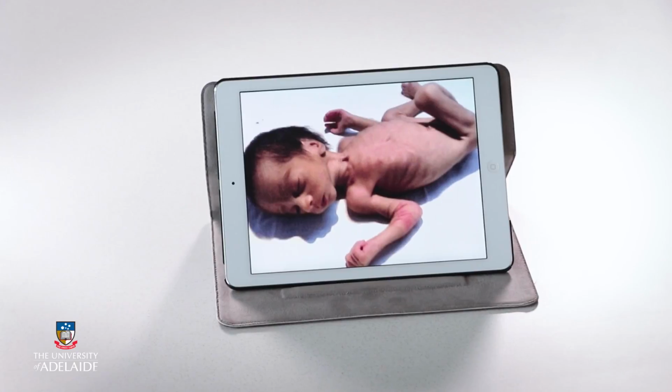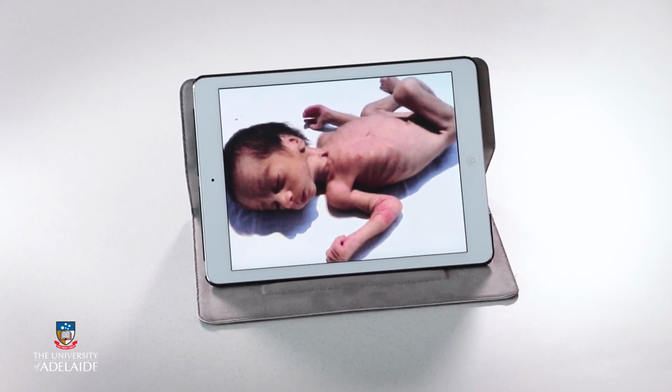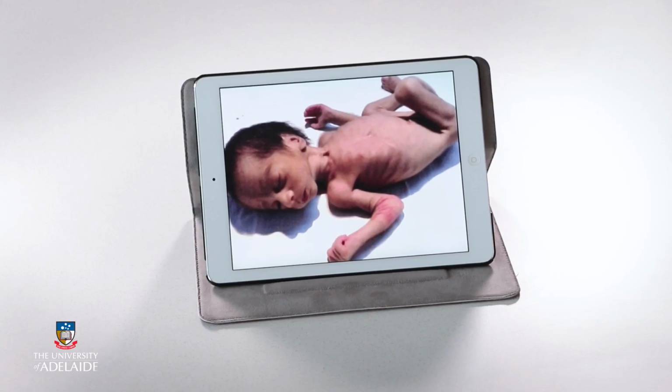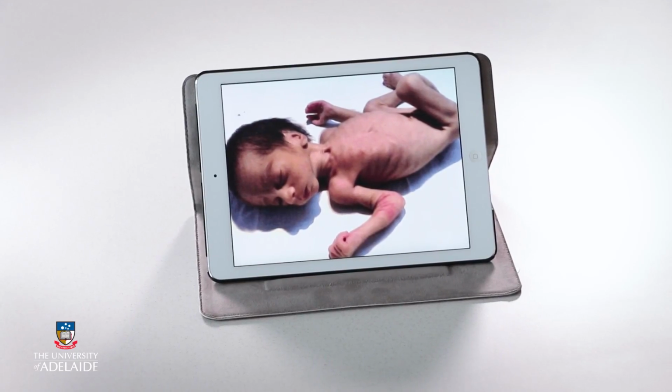Sure. Well, it's a very, very small baby and is very wasted. So you can see the ribs are very prominent, and there's not a great deal of fat, which you would expect to see with a newborn, or muscle, really. But you can see that the head is of a relatively normal size. So I think overall, this is a picture of a very growth-restricted baby.